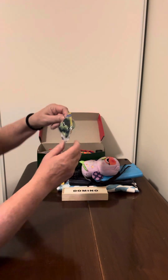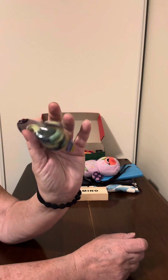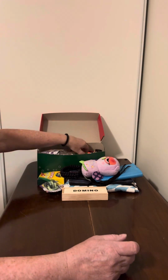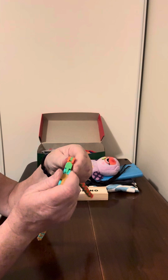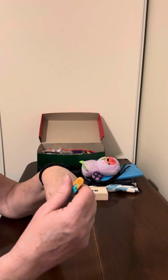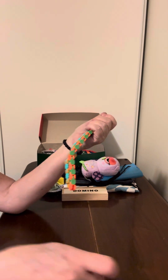He has one of these Tangle fidgets. You can move them all around and make all sorts of patterns with them, and they're great to distract you. And he also has one of these fidgets. My grandson loves playing with these things. You can break them apart and redo them, and they make all sorts of really cool patterns. You can bend them all sorts of different ways. They are great for distracting yourself.